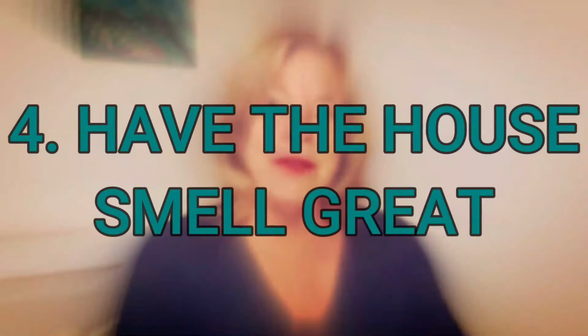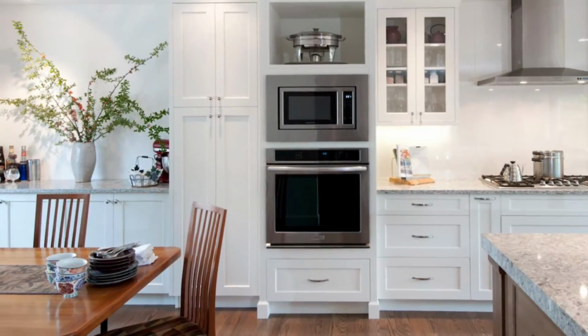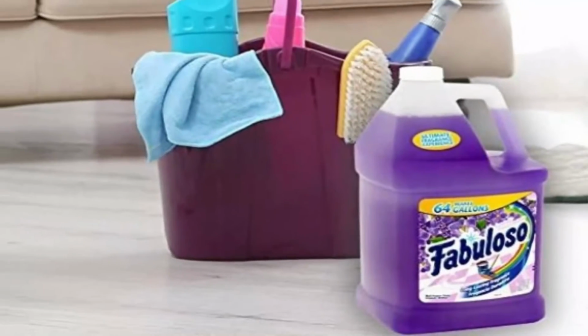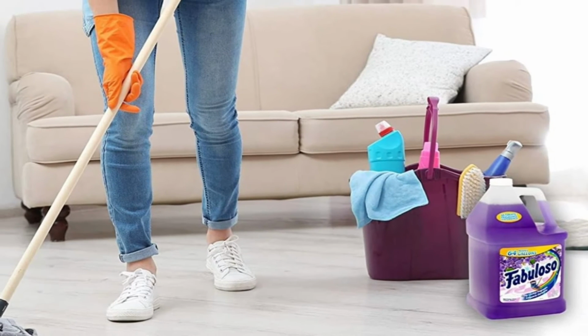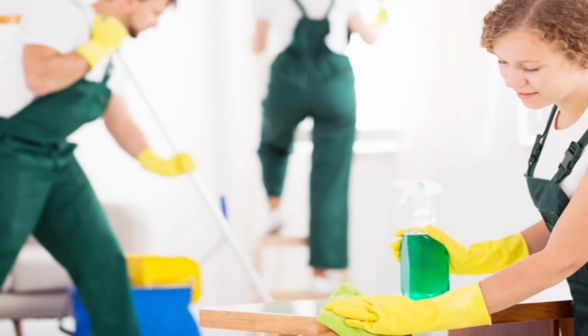With regard to number 4, have the house smell great. After the cleaning, it will smell good. In the meantime, when you're in the middle of showings, it should be smelling good for a while. I think fresh scents are good, like eucalyptus, pine, lemon. I also like this product called Fabuloso. Now, this is lavender, and it's not as fresh as the others, but it does have a really nice scent to it. You can have your cleaning person use that, or you can just take a rag and wipe the counters off with it. You don't want anything really sweet or strong for a scent. It can make people feel sick to their stomachs.